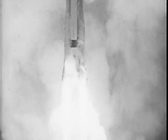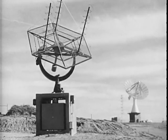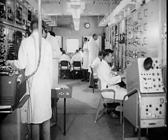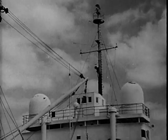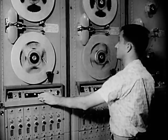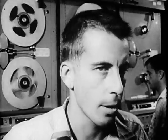In the guidance system of this Intercontinental Range Atlas, tracking radar monitors the early flight path as a basis for trajectory corrections, which are transmitted to the missile from a ground computer. Radar is also essential for tracking test missiles downrange from Cape Canaveral into the South Atlantic and for the recovery of nose cones and instrument packages.